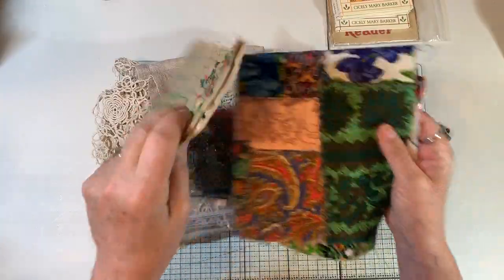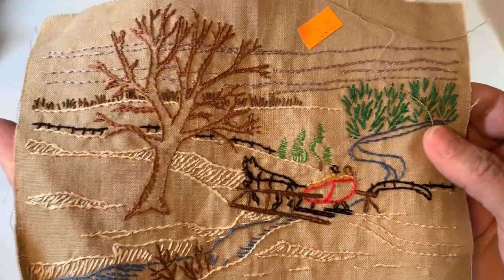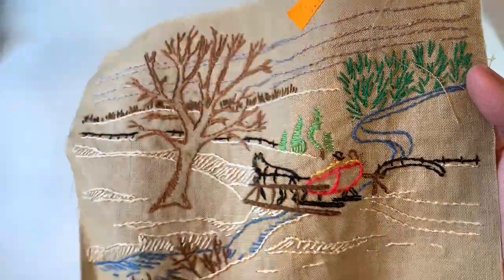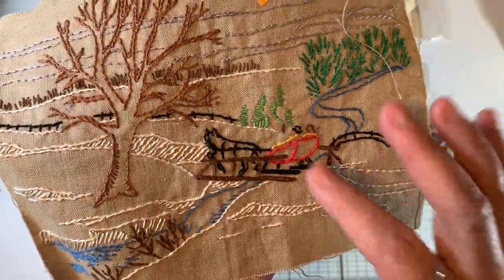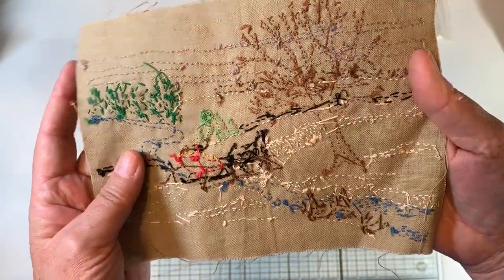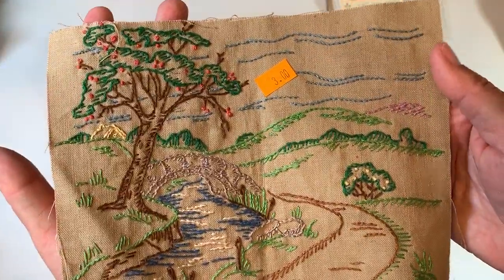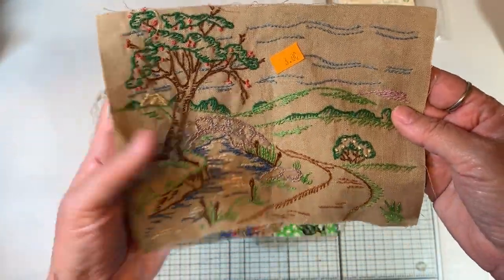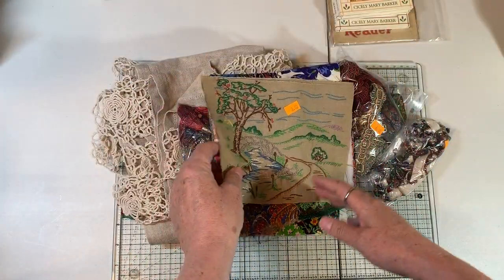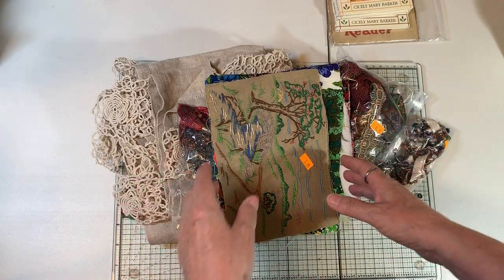And then I found this, and I thought, oh my gosh, wouldn't that be great in a Christmas journal with the horse-drawn sleigh? Look at that. Look at the back of it. Amazing. And then look at this, I found this. So I'm not sure what I'm going to do with those pieces, but I had to get them. But that is not what I was looking for.